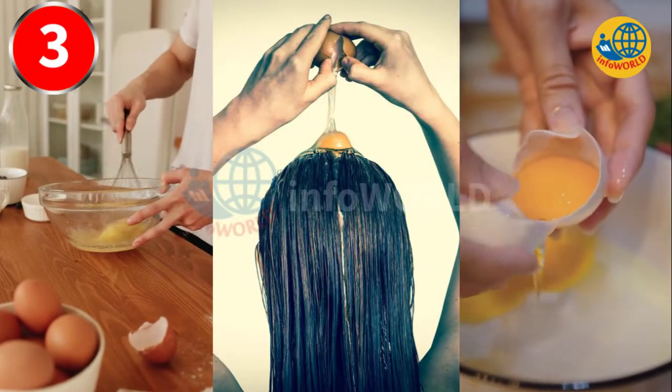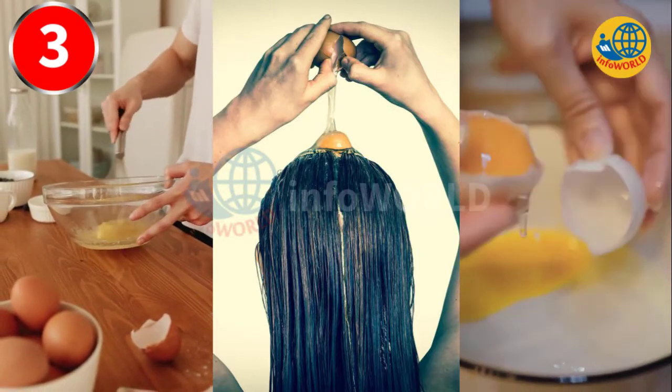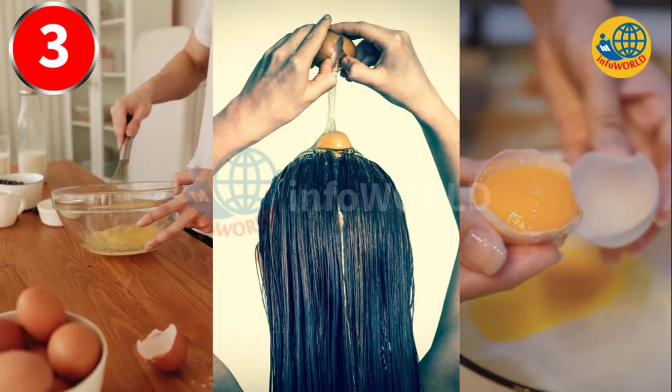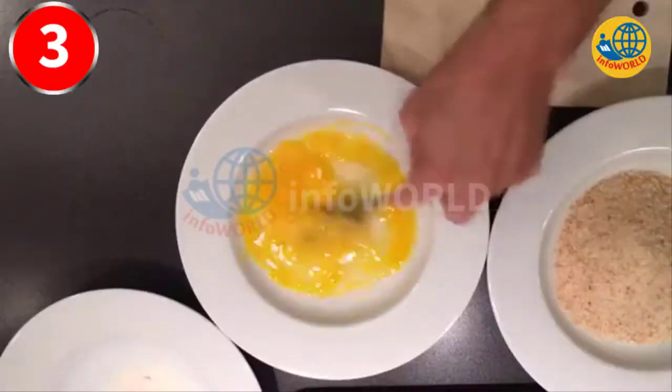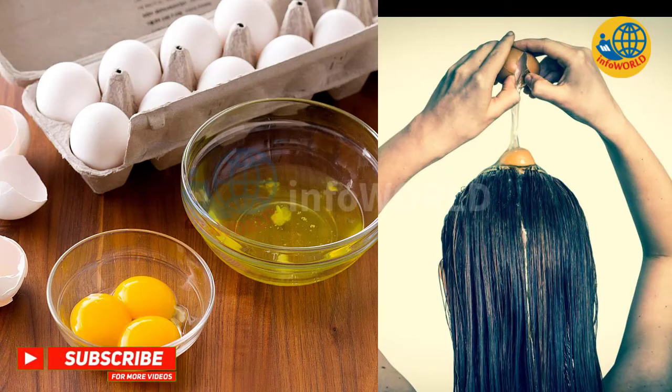Number 3. Egg yolk for strong and shiny hair. Egg yolk is an excellent source of nutrients such as fatty acids, biotin, folate, vitamins A and D. All these nutrients help your hair grow faster and also give a glossy and silky look. Instead of sulfate-loaded shampoo, use egg yolk for the betterment of your hair. Do you know that egg yolk moisturizes your hair better than many commercial products, without causing any side effects?